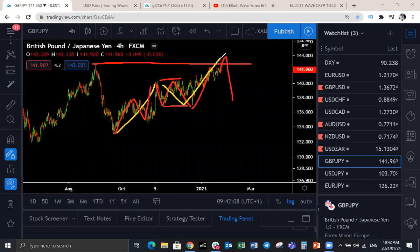Look at the yellow. Look at the yellow. That is a WXY corrective structure. There are no 5 waves there. That is pound yen. Look out for a continuation to the upside.